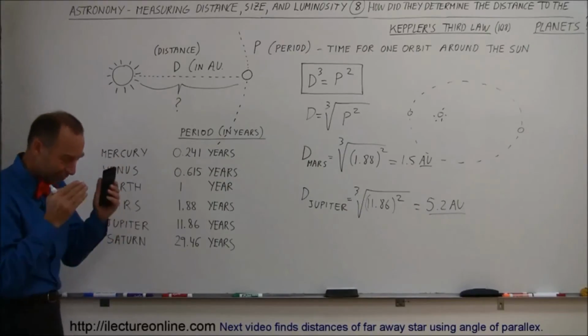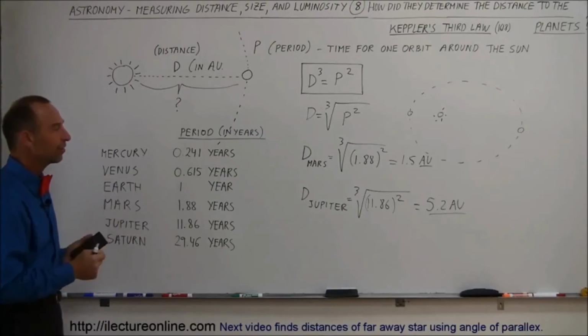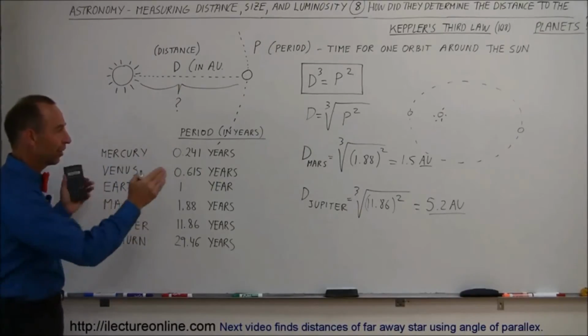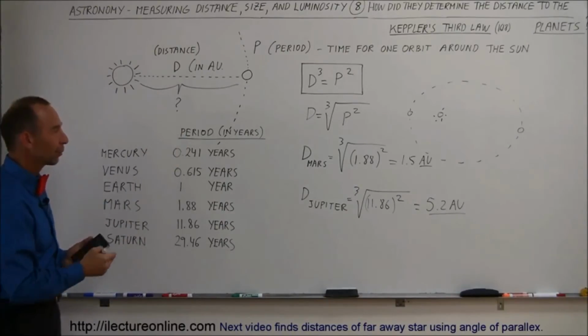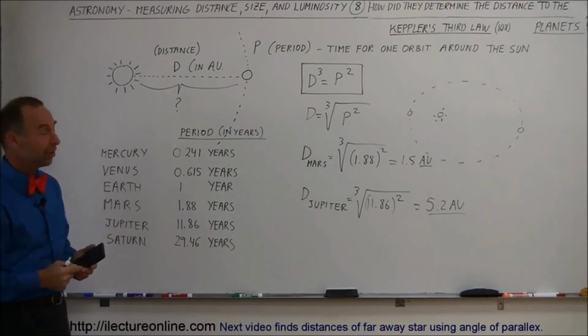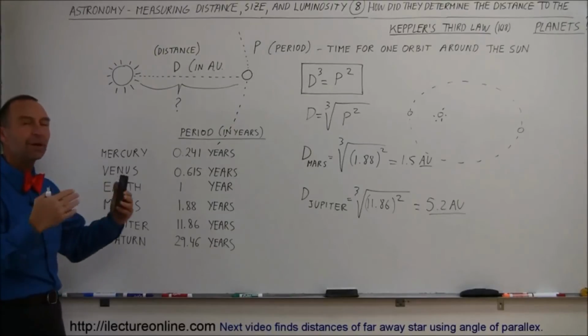All it took was for Kepler to spend years and years studying those notes of Tycho Brahe and finally making sense of them, realizing that if the orbits of the planets are ellipses, then this third law of Kepler just fell out of that. With a lot of hard work and a lot of studying, he realized that's the relationship, and now we knew the distance to the planets. So slowly but surely, we were able to figure out how big our universe was.